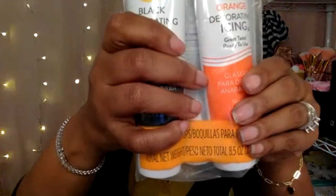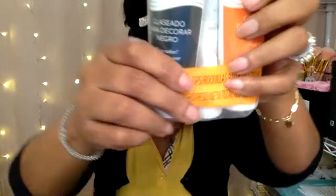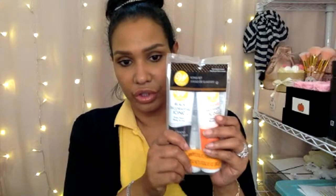Icing for cakes and cookies. This is going to be for the cupcakes. It comes with this little thing right there, so you can make it look really decorative. It comes with black and orange. Like I said, we're going to be making the cupcakes.